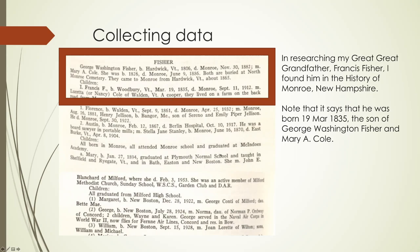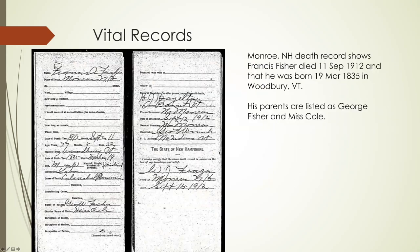Not all of this happened at the same time, but later on I discovered this death record seems to confirm what's in the history. In this record, it shows that he was born in Woodbury, Vermont, 19th of March, 1835. So that all sounded good.